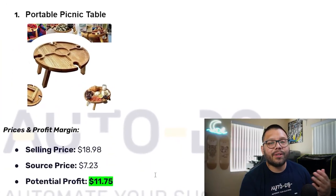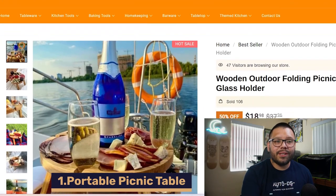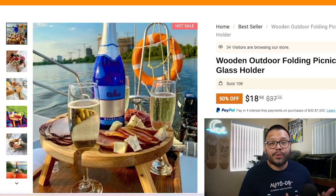So the first one that we're going to cover is going to be the portable picnic table. Now, this is a portable picnic table that's made out of wood. Most of the time, people are going to use this as a charcuterie board where you're just going to have a bunch of different deli meats, cheeses, and some wine. Now, that's perfect for pretty much year round, but during the October season, there's going to be a lot of Halloween parties. So you can have this as a perfect centerpiece with tons of different treats and drinks.